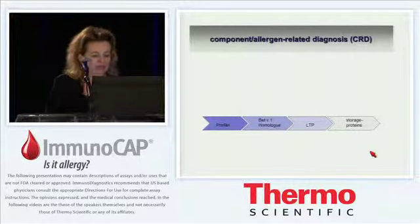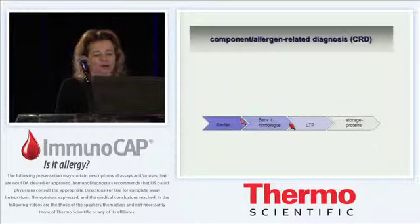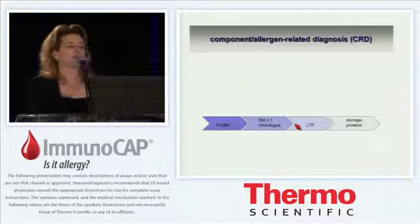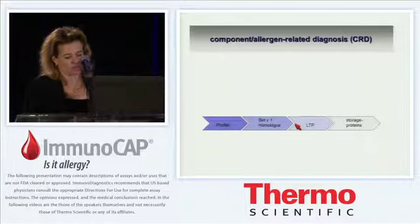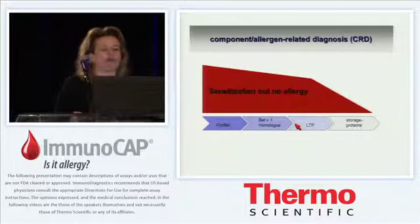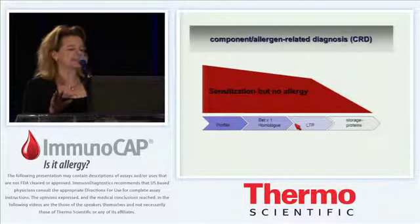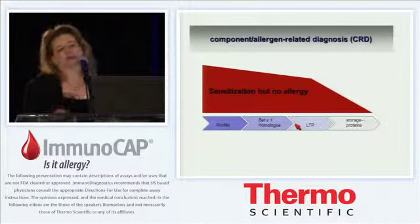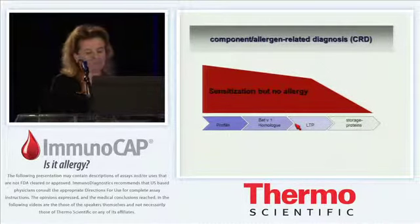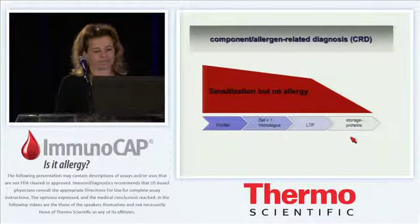I already tried to tell you that these three proteins, profilin, BET V1 homologs, and lipid transfer proteins, are highly represented in the plant kingdom, and they are very cross-reactive. And therefore, we have a higher trend to observe for these proteins sensitizations which are not accompanied by a clinical allergy. And this trend is higher than we observe for the storage proteins.